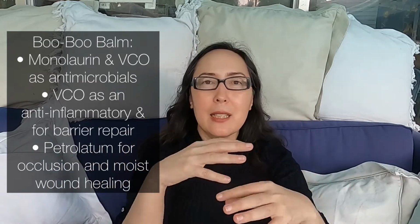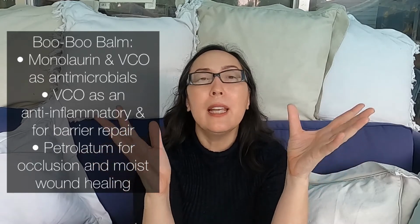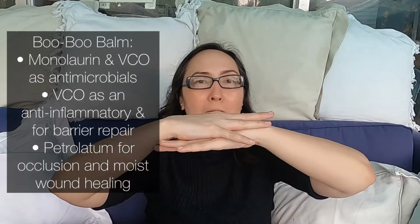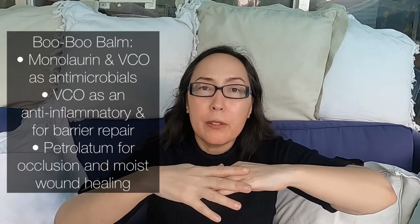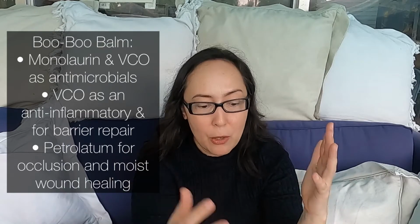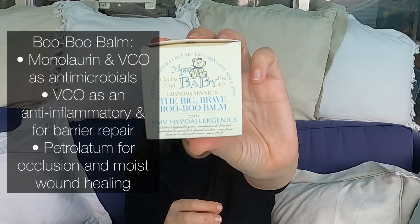Back in the day, the classic thing was to leave it exposed and open to dry. Later on, research showed that if you actually kept it covered, occluded, the regeneration was better, was quicker, was healthier, and with less scarring. So, at the end of the day, that is basically what went into the Big Brave Boo-Boo Balm.